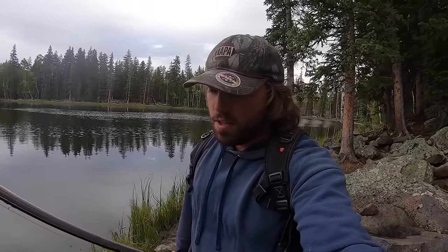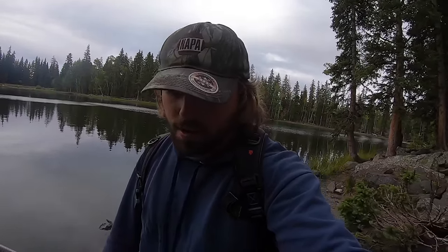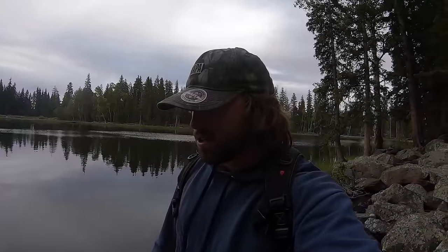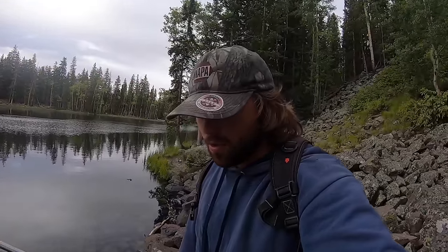All right, guys, well, that is gonna do it for this evening session of fishing. I really wish we would have gotten out here earlier. I mean, we caught a nice brook trout and a little tiger trout, so not bad, but it is getting cold out here. It's like 6 o'clock. We gotta go find a camping spot and get a fire going because it's actually getting really cold out here.